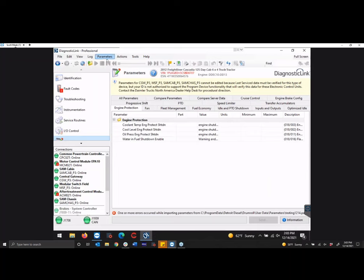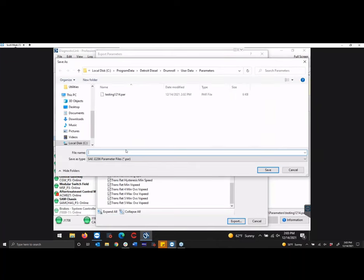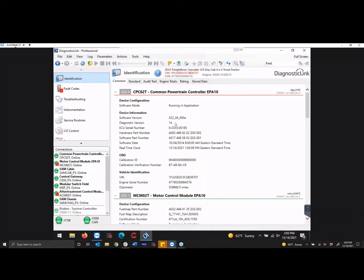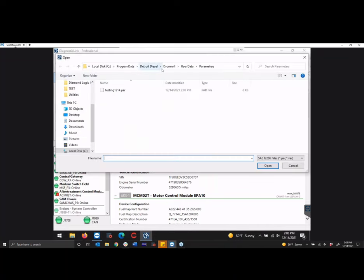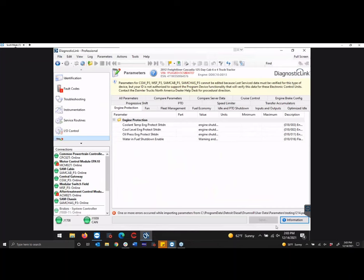So again, to take parameters out of a vehicle and transfer them into another one, we just do export. We choose the module. Once we choose the module, you either select the specific parameters you want to change, or you select them all. You export them. I'll just save it under that one again. And then when you're ready to transfer them into the new module, you connect this software to the second truck, or to the truck you want to put them into. You go to parameters, you go to import, file import, choose your list, and then it'll pop up the values here, and then all you'll do is click send.